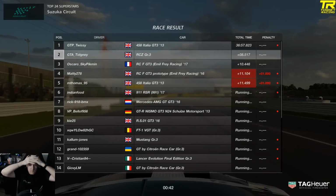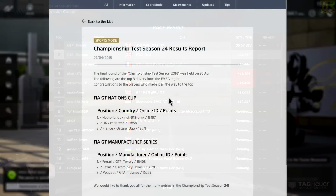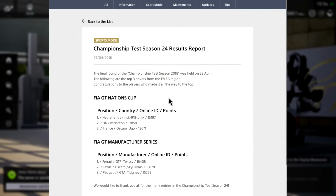But even better than that, check this out. We came 3rd overall in the Manufacturers Series in a weak manufacturer. We didn't have the best races. We had to do an oval where we didn't pit. That was a pretty boring race, which is why I didn't show you that. We had the Group 4 race. Again, not our strongest race. And then we had our 2 Group 3 races. And look at this. We made it in the top 3 of the manufacturers with Peugeots. How about that? Hope you enjoyed that race.